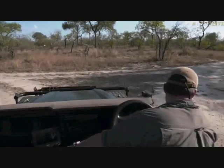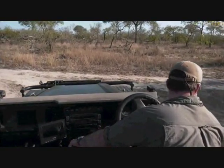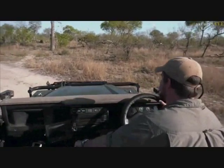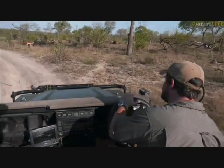I just want to see here. I thought I saw a footprint. No, I don't think so. Hello impalas. There's a couple of impalas that are drifting off as well.